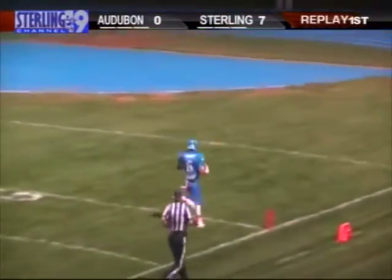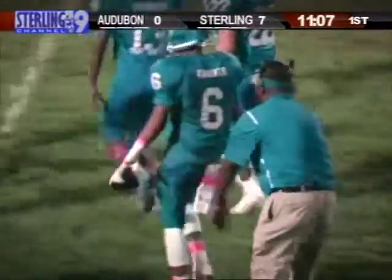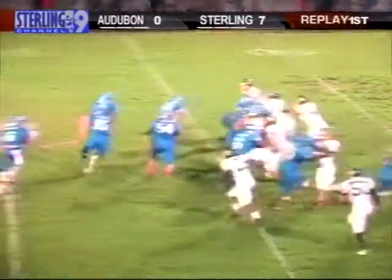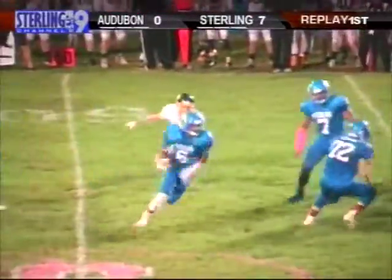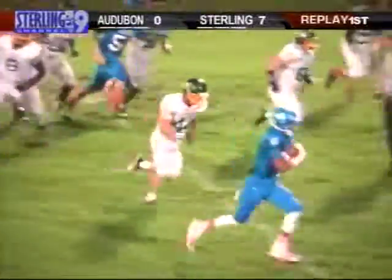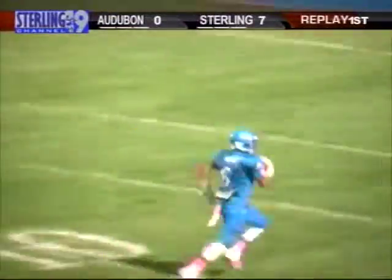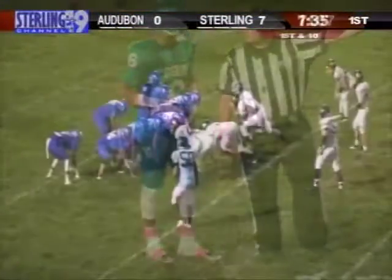So not even a minute into the game, Chris Rowe scores to give Sterling the early lead. And for Chris Rowe, that is his first rushing touchdown. Came into this game, 26 carries, 133 yards. And gets about a third of it right there on that carry. And not necessarily a big play offense, but obviously when you get the ball in the hands of Chris Rowe.